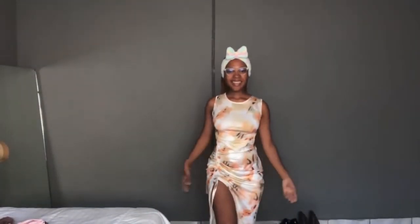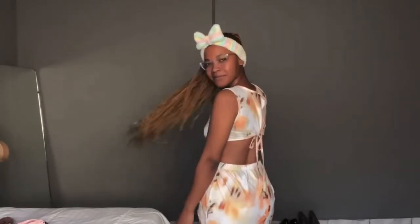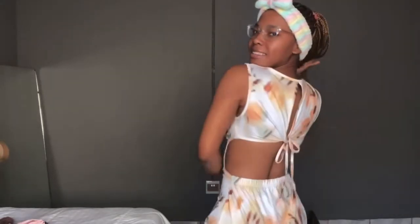This is the dress. Like, I feel like I'm not showing all of it. I need all of it to show. Okay, this is the dress. This is the back. Now let's give it up for the back of the dress.